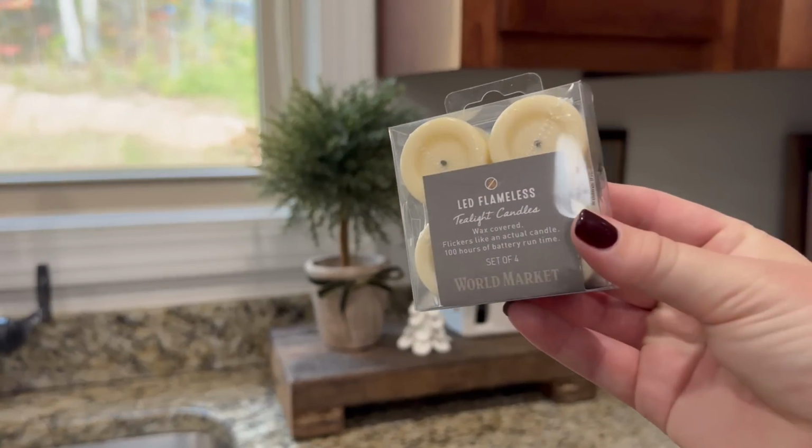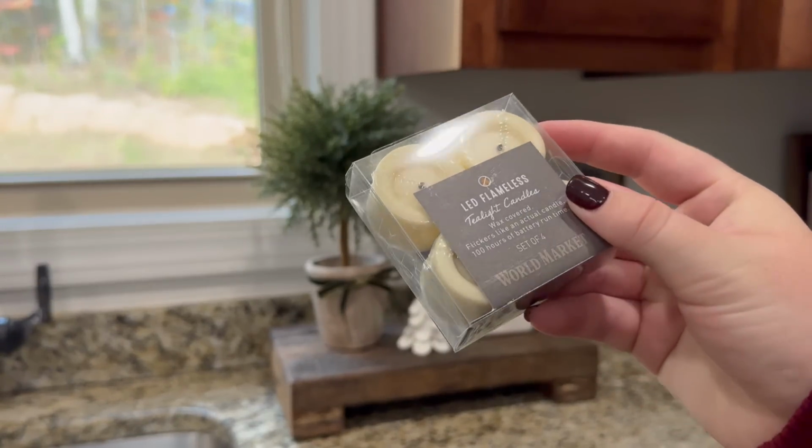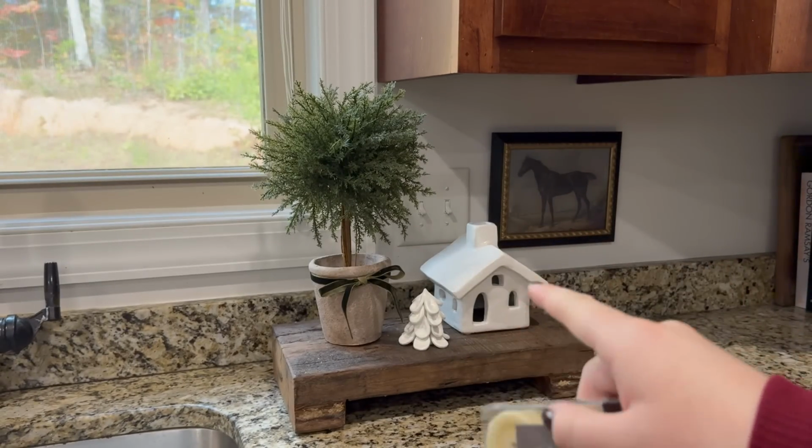And especially during wintertime, I like to keep things cozy, so I got some of these flameless tea lights so I can add one to the house.